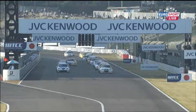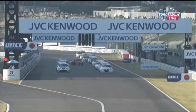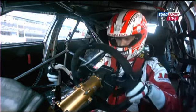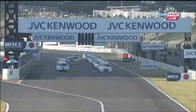The drivers might be feeling a little tense. I tell you what, though, the teams definitely are. Did you see that blowing out of cheeks at Vika Sport? Come on, boys, breathe. There's 26 laps of this. You can't hold your breath the whole way round.